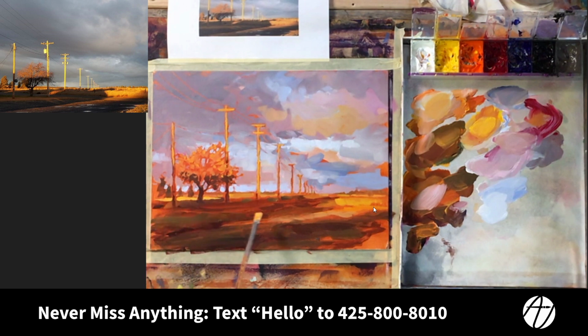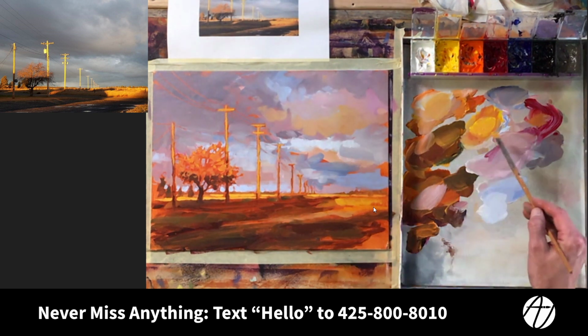So let's start bringing in some of the highlights here, some of these places that we've got. It's kind of fun to connect these highlights behind these telephone poles. It'll help it feel like the sunlight's coming at this angle and highlighting everything. And then I think we can probably come into the actual telephone poles and maybe bring in a little bit more highlight too. I'm not sure. We'll take a look at it. Yeah, I think we can.